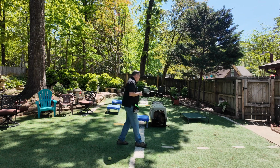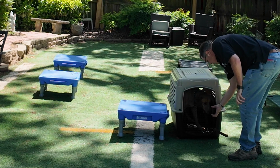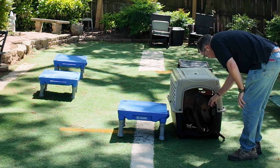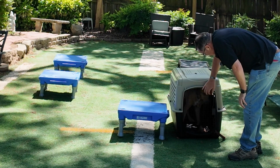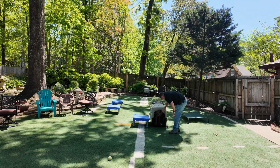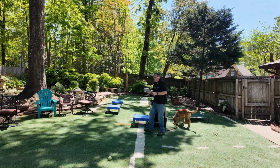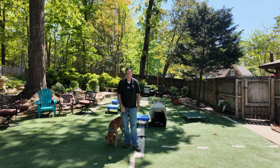Now, if I go open this kennel, he's not allowed to come out. Oops, it's stuck until I give him permission. So what I'm going to do is close the door on his face. No. No. Wait. Wait. Okay. Now he gets permission. Everything in his life is going to have to be with permission. If we don't do that, he's just going to do whatever he wants.